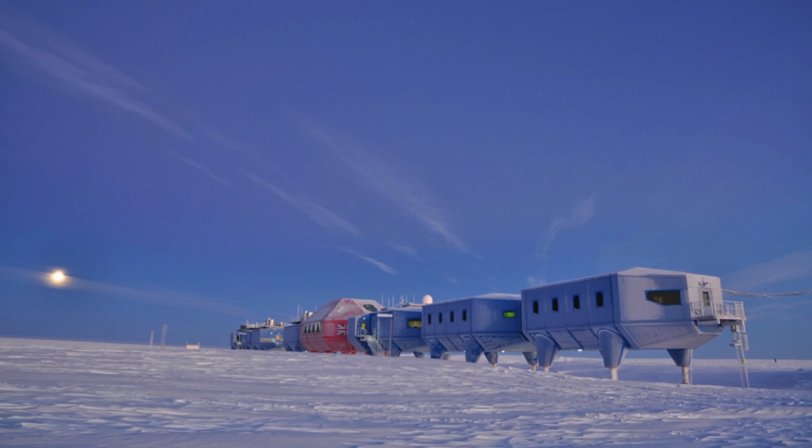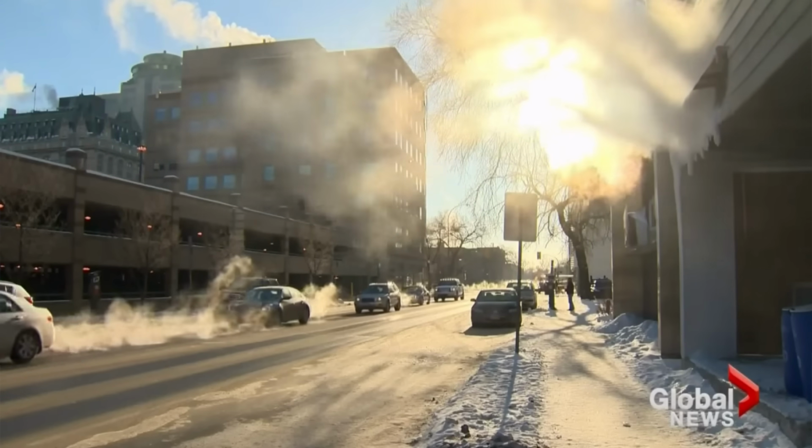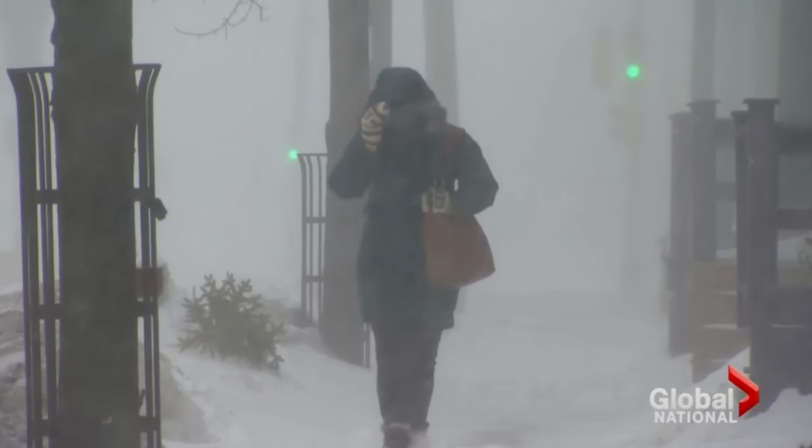Now, what about extreme cold? Don't want to leave the cold out. They do have a study facility in Antarctica. There's just cold places, all right? So this foldable display is certified for 30,000 times at extreme cold, -20 Celsius. -20 is... You got guys like Jack that was living in Winnipeg for a minute.